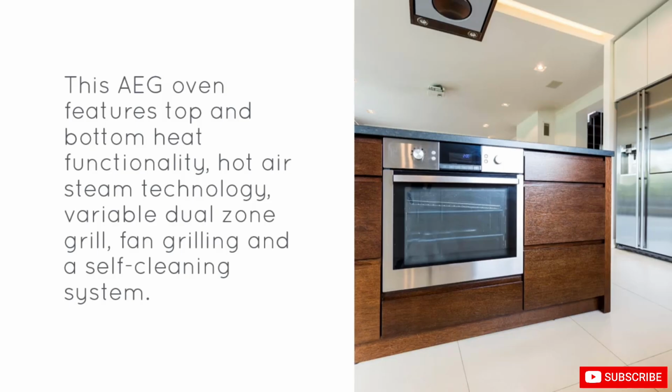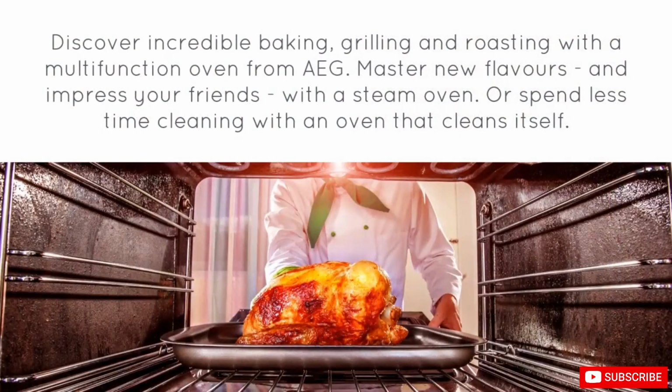And how did you find that? Okay, let me show you mine. Discover incredible baking, grilling and roasting with a multifunction oven from AEG. Master new flavours and impress your friends with a steam oven, or spend less time cleaning with an oven that cleans itself. Can you see how this is more benefit-led?